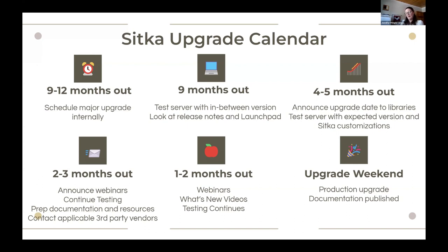We are in the process of migrating all of our servers for the entire co-op. So instead of doing an upgrade in 2024, we're going to be migrating the consortium to our new servers, and then doing an upgrade in 2025. So usually we'd be looking about 9 to 12 months out to schedule that upgrade internally. But this year we've already said spring 2025. We don't know exactly when in the spring. But yeah, we're already looking a little further out than normal, because we picked that, I think, back in February.